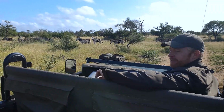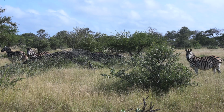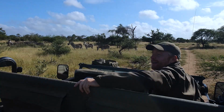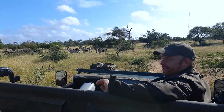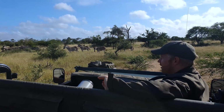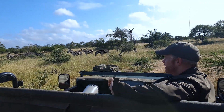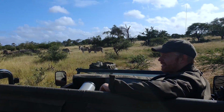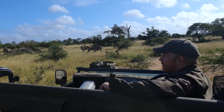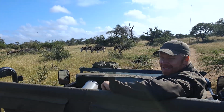So, as promised, some good general game starting to show itself out on this western side at the moment. They seem to have got a little bit more rain during the peak of the rainy season, so the grasses are just holding their greenness a little bit longer. So the grazing animals, the wildebeest and zebras, are spending a lot more time out in this part of the reserve. So we've got a couple of dazzles of zebra, one's moving off into the thickets, these guys still just grazing next to the road.